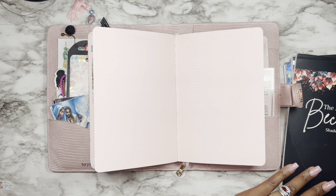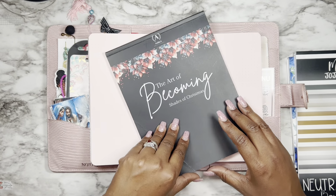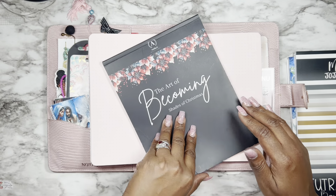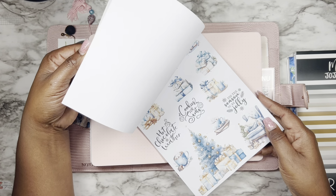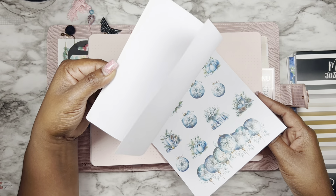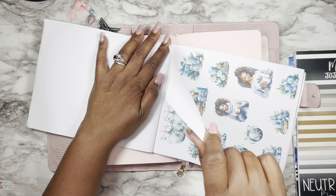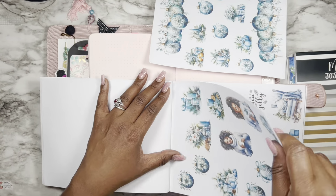So this week in my daily pages, I'm going to use this beautiful Christmas sticker book from Anika's Kreative Kloset, and I'm going to use these blue stickers here, and I am super excited about it. And because I'm setting up for an entire week, I'm pretty much sure we're going to use all of these. So I'm going to go ahead and rip these out.